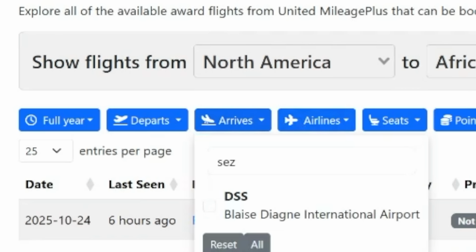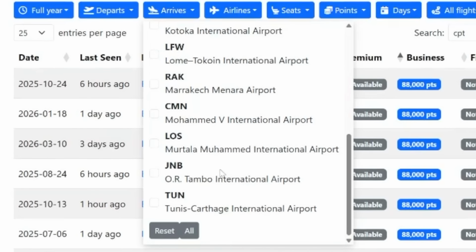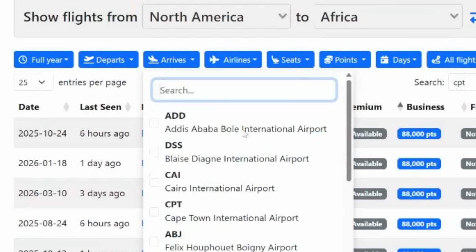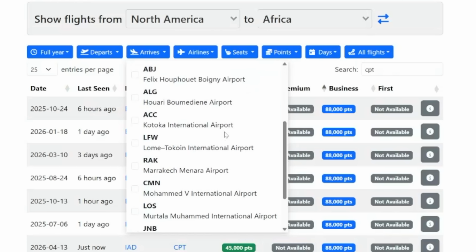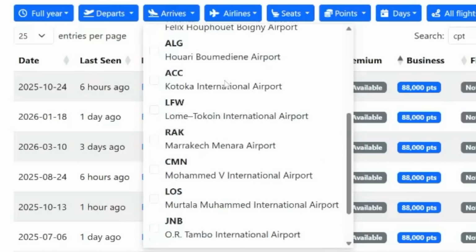However, what you're going to find if you try to pick certain airports as the arrival airport is that seats.aero is pretty limited in which airports it specifically tracks through this page. For example, the Seychelles, which has the airport code SEZ, is not to be found here. Same with if you wanted to fly into Madagascar, which has the code TNR, that's not here either.